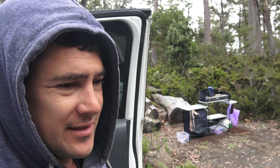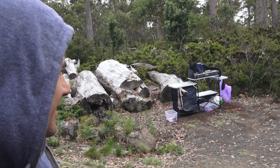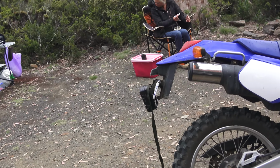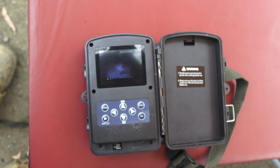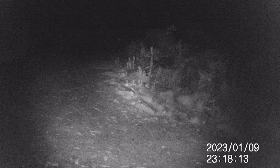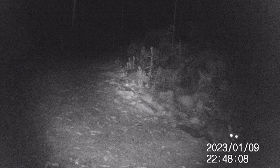We set up a trail cam last night because there's a little spotted quoll that's running around the campsite at night. Let's see if we caught it. It's hanging off the back of the motorbike there. Looks like we caught him. And here's the videos. Got a few shots of quoll and also other possums. Brushtail possum.